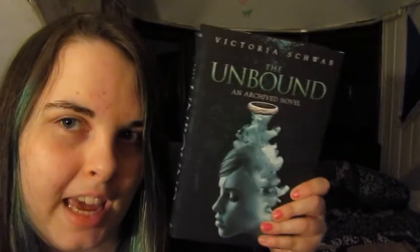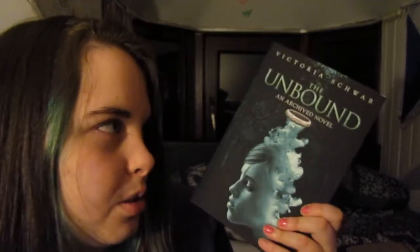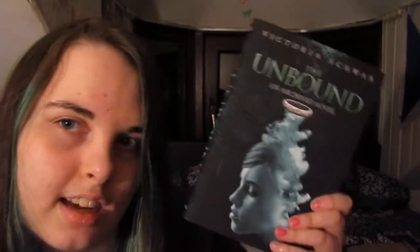I'm going to show you in the order they came. I bought two series, but I ordered them from different places because I bought them from whoever was cheaper. So I ordered the sequels from Book Depository, and of course Book Depository came first. So Never Fade came, by Alexandra Bracken, which is the sequel to The Darkest Minds. Unbound came, by Victoria Schwab, which is the sequel to The Archived, and it's the second in the Archive series.